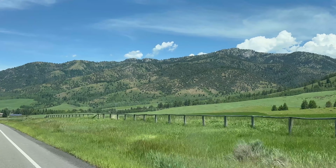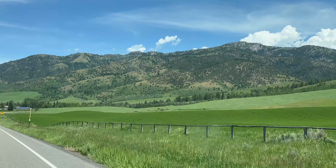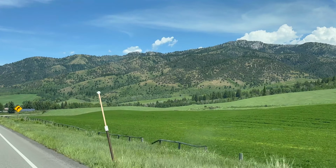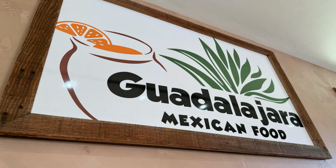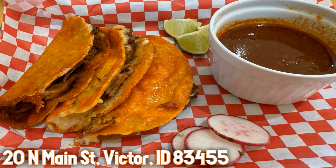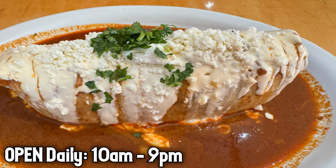Victor is a gateway to the Teton Valley and home to locally loved spots like the Victor Emporium, where visitors can enjoy famous huckleberry milkshakes. The town also serves as a base for hiking and mountain biking trails in the surrounding mountain regions. If you want authentic Mexican cuisine, check out Guadalajara Mexican food within the heart of downtown. They had the best shredded beef birria tacos I've ever tried.